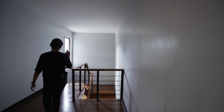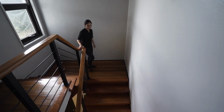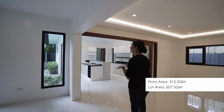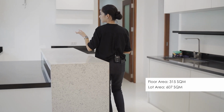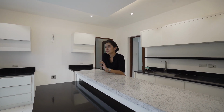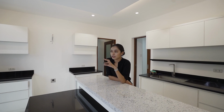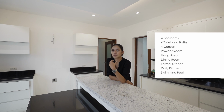I love that. Okay, now it's time for a recap. Okay, so numbers. You have 607 square meters of lot area. Kaya ganun kalaki yung lot, 607 square meters. And then your floor is 315 only. O diba? You have so much lot space. Tapos, you only choose to have 315 square meters of floor area because you don't really need the excess, but you do appreciate the open area. And then that 315 square meters of floor area is divided amongst 2 levels. Again, I love that. It's not high, it's just the perfect height.